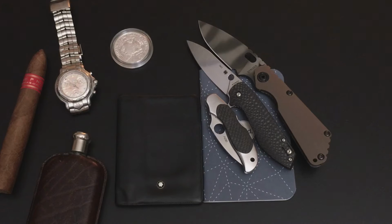All right, my Mont Blanc, one of my Mont Blanc thin wallets. I also have The Word notepad. It's another Field Guides, a different company that has a lot of different designs and covers, which I really like. So that's the other stuff in my pockets.